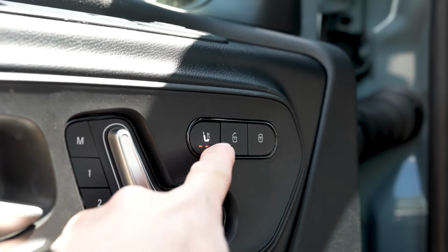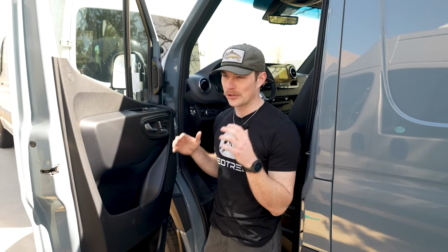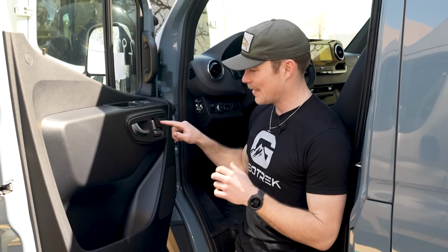Any 2024 and newer Sprinter is going to come standard with a driver's heated seat. The passenger heated seat is still an upgrade, but all driver's heated seats 2024 and newer will be standard. With Mercedes heated seats, they do turn off gradually over time. So about 45 minutes, 30 minutes of driving, you're probably going to look back down at that button and it's going to be off. It's nothing wrong with the van. It's designed to slowly turn off as you use it.